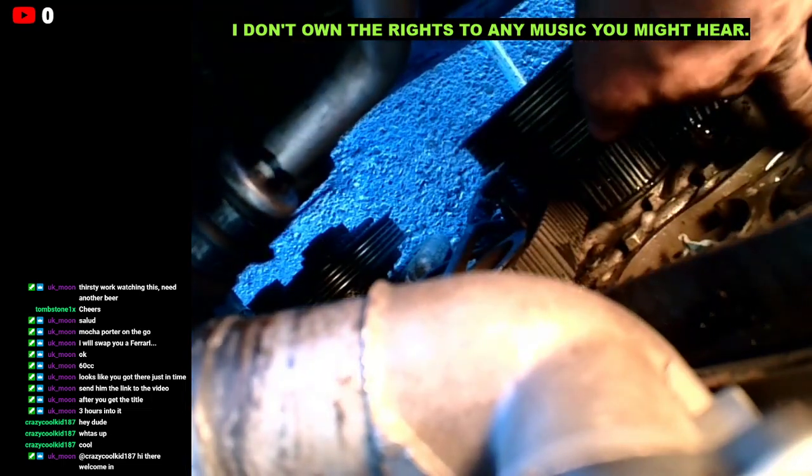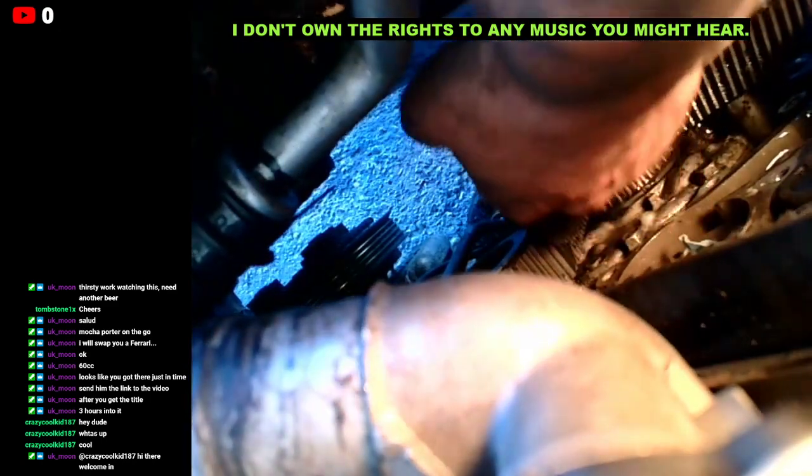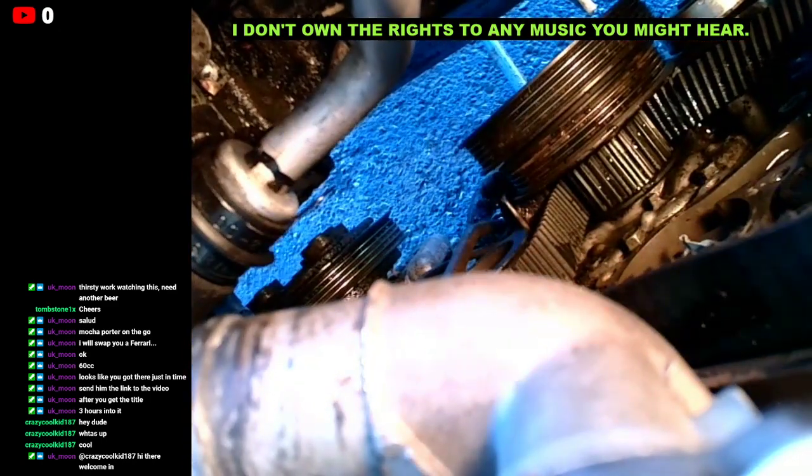Now the only part of grabbing this thing and starting, right? Well, there's a bunch of chunks in here we've got to get out. You want another rag? Yeah, please. I do have the rag. I didn't realize that. It's all good.